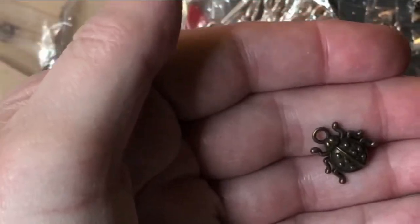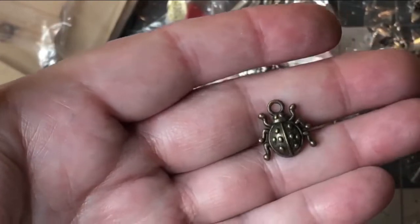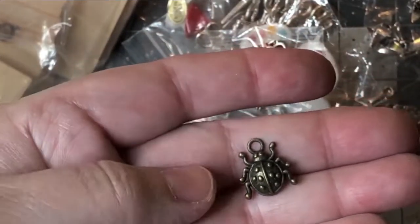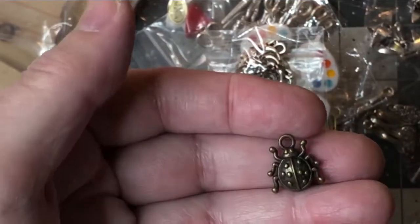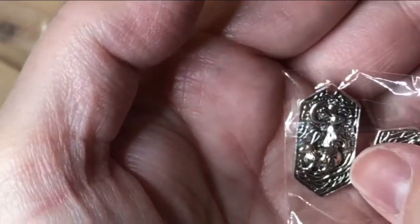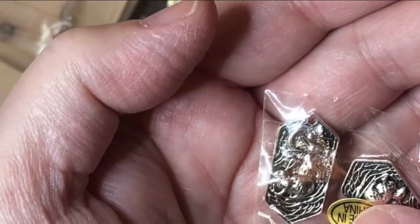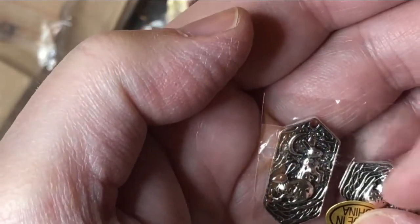Pretty cool. Okay, these are little ladybugs. Those are cool. I've seen a lot of ladybug beads and buttons, but not like this, where it's got all the legs. That's pretty cool. I think this is a mouse. Oh no, these are bunnies. Okay. You see that? It's like two little bunnies in the moonlight. I think that's a moon right there.